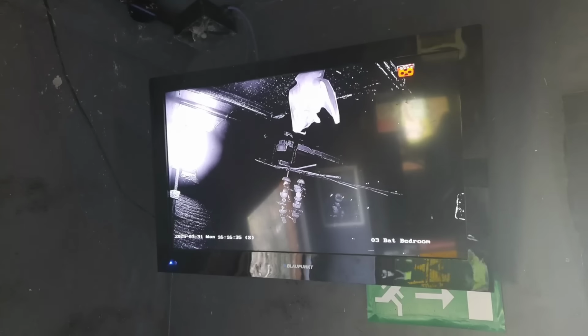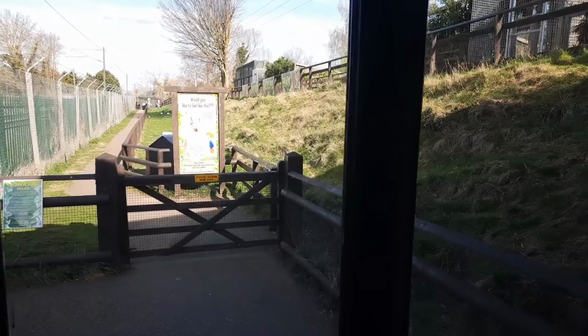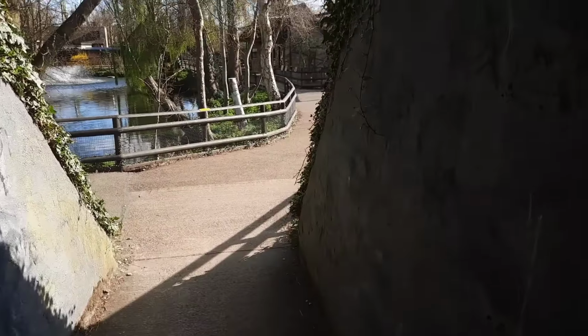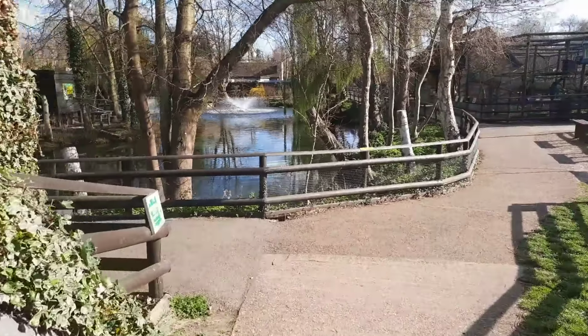Coming out of the nocturnal house, they do have CCTV, so you can see the bats and even the loris potentially without actually going in with them. And if you head through these doors, that leads into what's called Bunnyland, where we've got some rabbits. But if you head back out, we're going to take a left to see some more birds of prey.